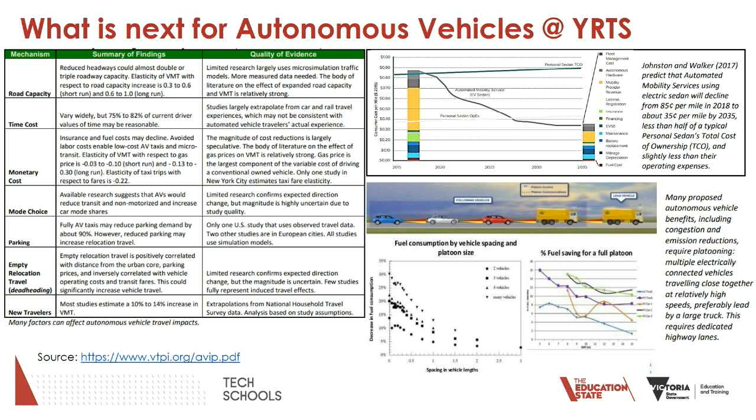Another one is that self-driving cars will actually be able to drive very close together in platoons, where each one is following the car in front. And one of the most efficient ways of doing this is if there's a truck at the front of the platoon. And this is just some graphs about how the fuel consumption decreases the closer the cars get together in the platoon. So that's some things we want to explore.